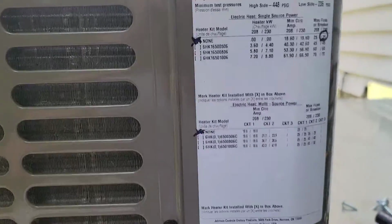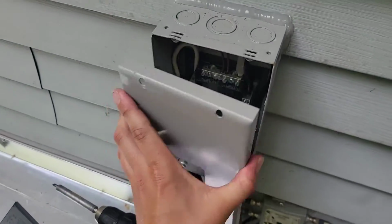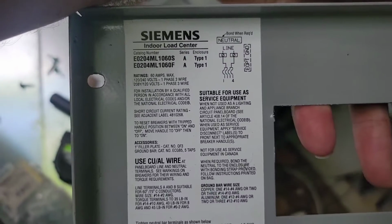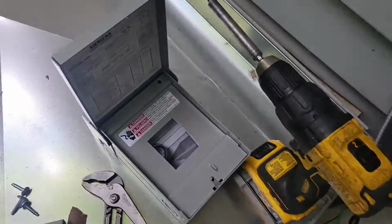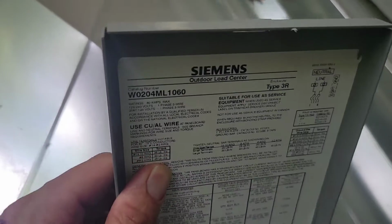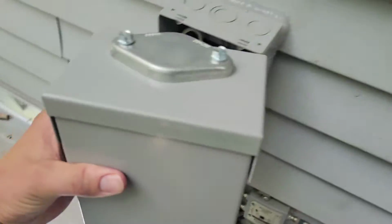It's going straight to the contactor, which I'll show you here in just a second, but I got to get to this part. Now this is a breaker box, and it is used for indoors only, an indoor load center. This is not supposed to be used for outdoor application. This box right here is an outdoor load center. You see that? And that right there is used for outdoor. So this is going to be mounted on the wall.